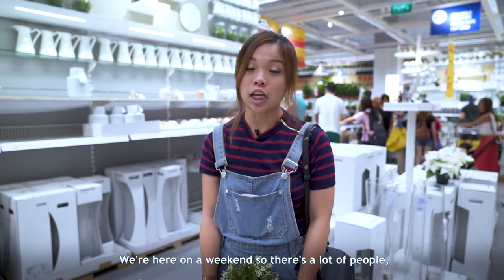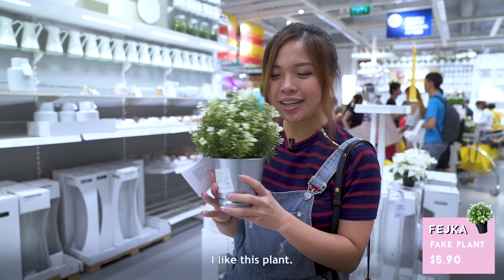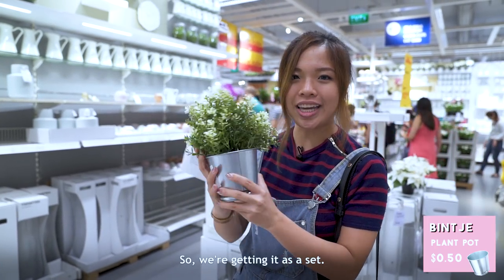We're here on a weekend, so there's a lot of people. So I made it alive with a plant for you. I like this plant. It initially came without the tin can, but I think it looks a lot nicer with this. So we're getting it as a set.